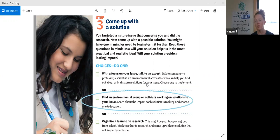I want to spotlight the Sierra Club because they do important work on so many different environmental issues. And one of my personal philosophies is I don't like to recreate the wheel. So I think partnering up with groups that have already been doing the research and have solutions that they're working on is a good use of your energy and time.